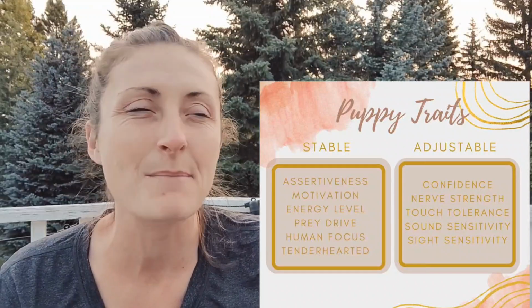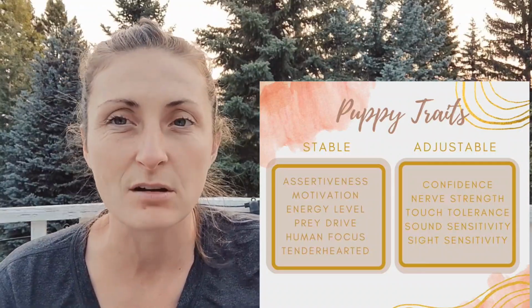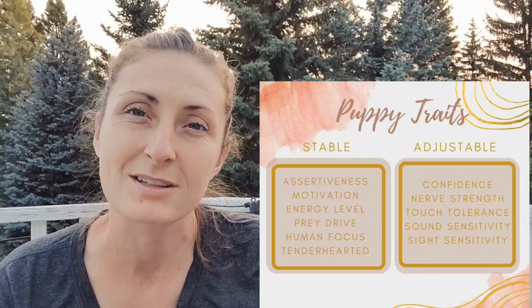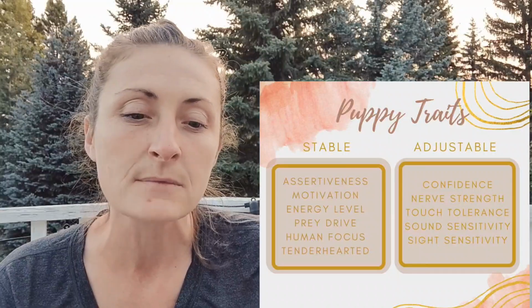Human focused. We can't make dogs want to be with us. This is different than training and recall, but a dog that is human focused seeks that human companionship and they want to be with their people. So that's what we're looking for.